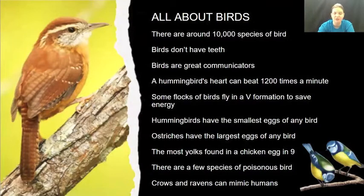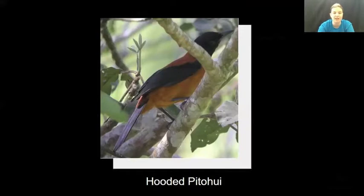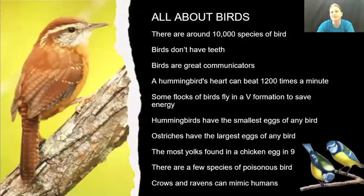Did you know there's several kinds of poisonous bird, including the hooded pitohui of Papua New Guinea? These toxic birds are poisonous to touch and eat. Did you know that parrots aren't the only bird species that can mimic humans? Crows and ravens also have this ability, but since they live primarily in the wild, they don't have much practice or interaction with humans to use their gift of mimicry.